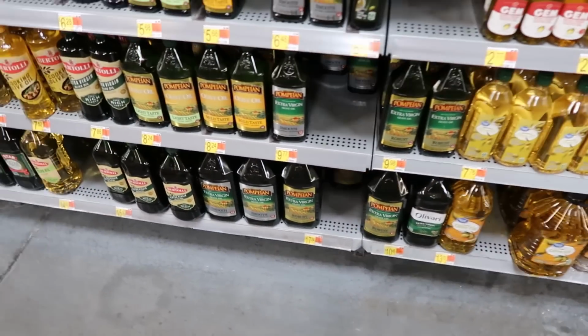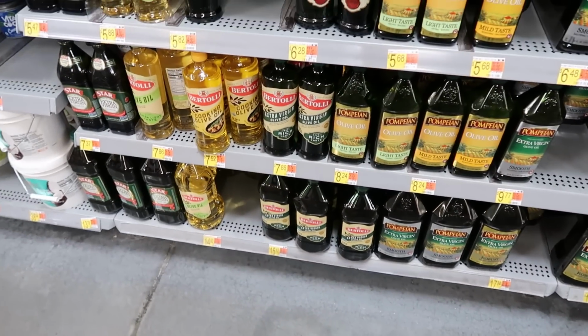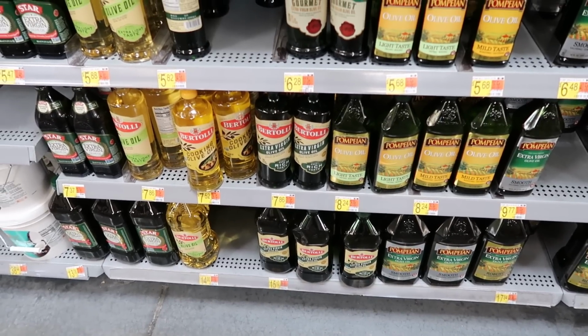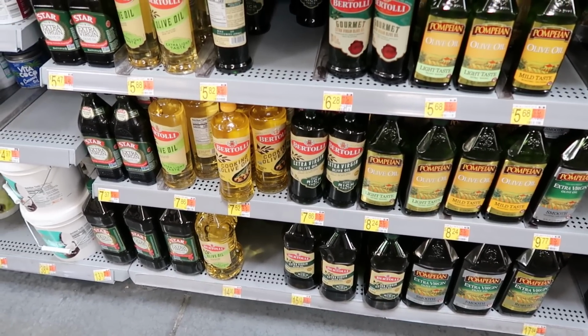Obviously the larger containers are gonna be better per ounce or per milliliter, but when you're just getting started, sometimes you just need the cheapest option.